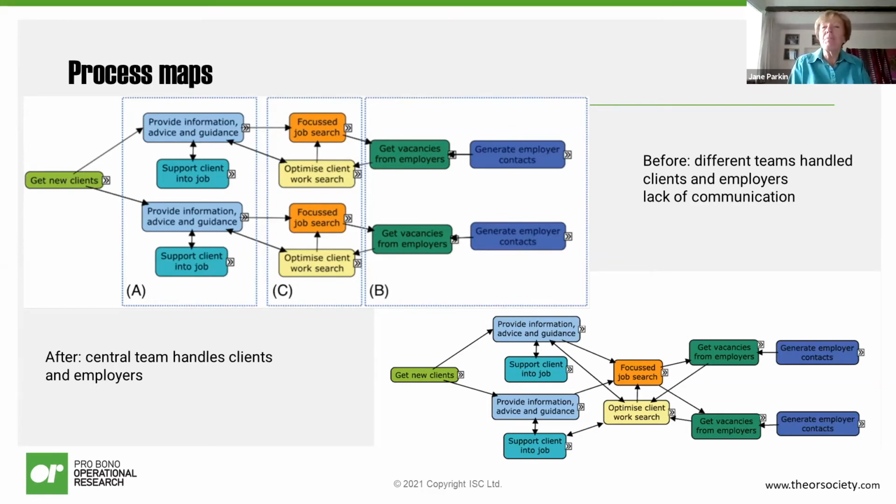So process maps recommended. Again, pretty easy, anybody can do it, and there's some fairly easy software that you can download and use to draw the maps if you want to make them pretty and look on the computer. Otherwise, you can draw them on paper or on a whiteboard.